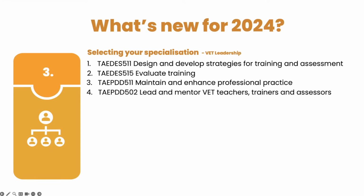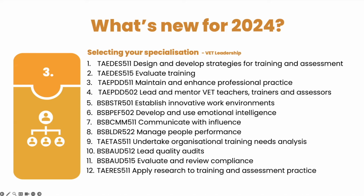We stick to our core units, we need them, leading and mentoring vet teachers, establishing innovative work practices again, but have a look at some of these soft skills we've put in here because it's so important if you're managing others. Developing and using emotional intelligence, communicating with influence, managing people performance, and then we go a bit technical. We also look at training needs analysis, leading a quality audit to make sure what's in place within your organization is of the highest quality and meets the requirements of compliance, which is the next unit.